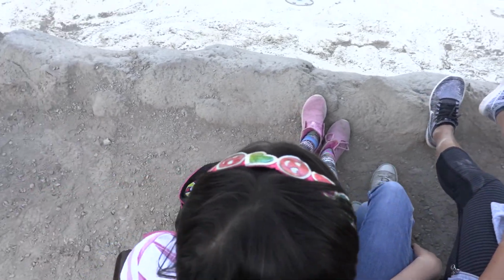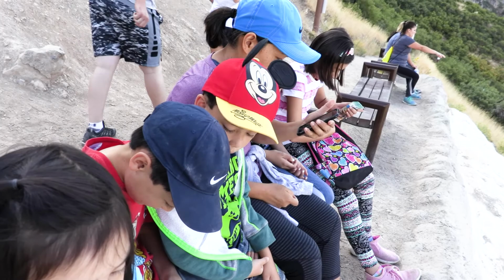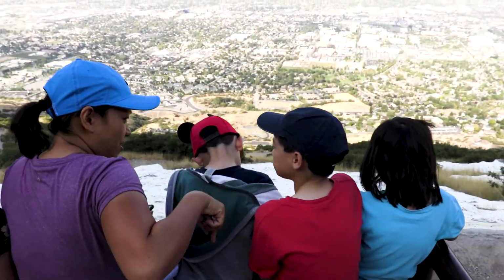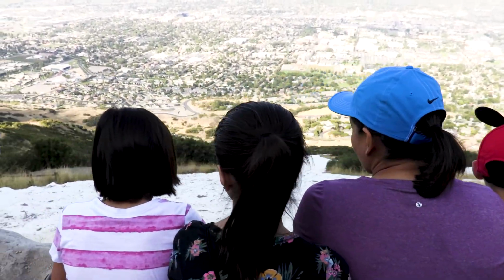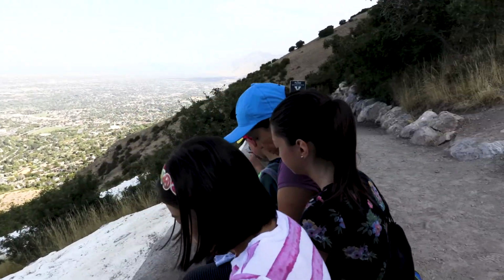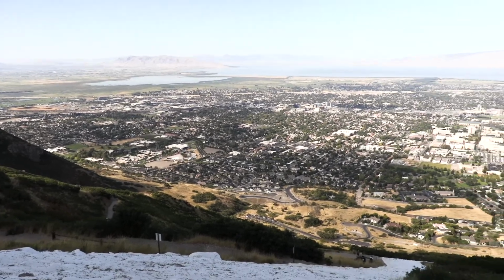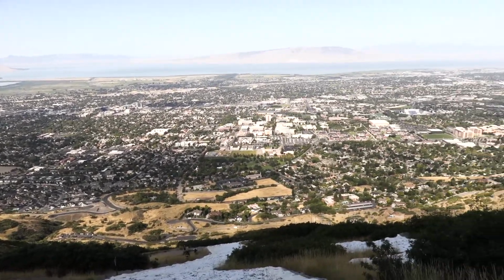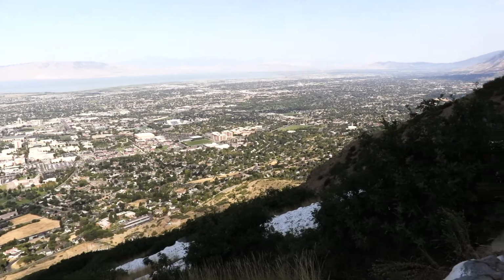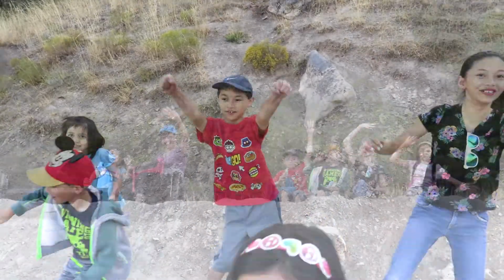At the top, it's a great feeling. We relax and get out some more drinks and snacks and take in the beautiful view. If you have never been up here to hike the Y Mountain Trail, you should. It's definitely worth it. When somebody asks us, have you hiked the Y Mountain Trail? We will be able to tell them, we did it!